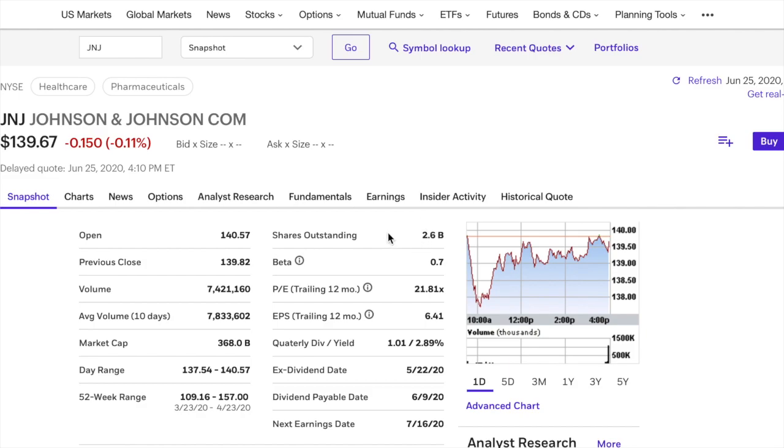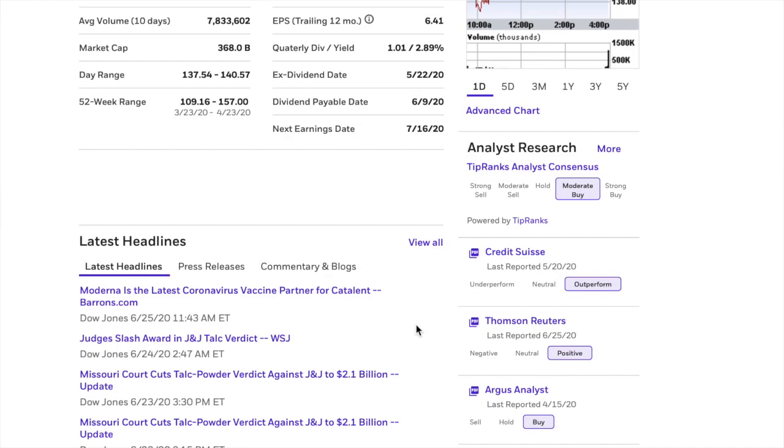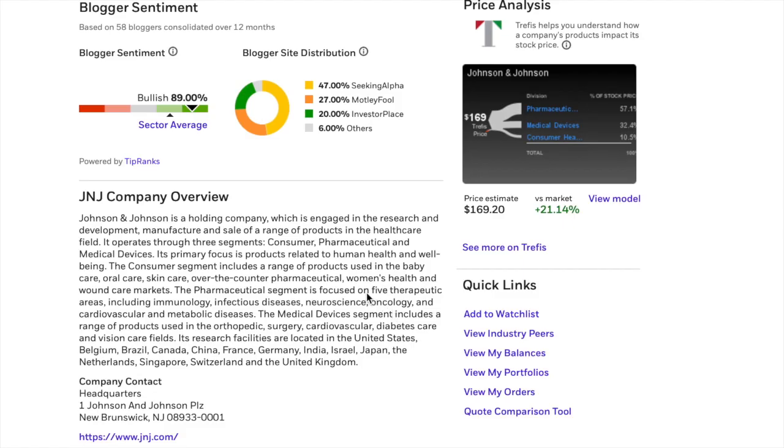Now if we scroll down to the bottom, it gives you a brief summary of how they run their business. They have multiple segments, but the most common one you see at Walmart or other big stores is baby care, oral care, skin care, over-the-counter pharmaceuticals, and women's health and wound care. On the pharmaceutical side, they have, I can't pronounce these words, infectious diseases, neuroscience, and cardiovascular and metabolic diseases.